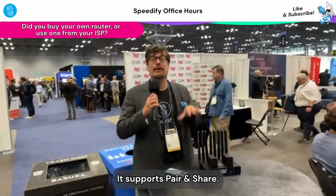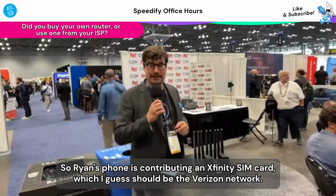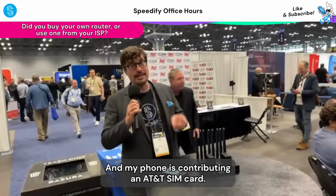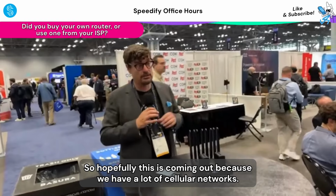It supports pair and share. So Ryan's phone is contributing an Xfinity SIM card, which I guess should be the Verizon network. And my phone is contributing an AT&T SIM card. So hopefully this is coming out because we have a lot of cellular networks.